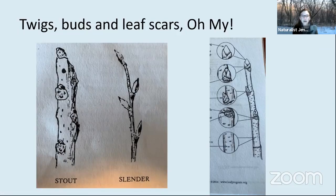And leaf scars are located just below the buds. So if you find a bud, you can look just below it, and it's usually the marking there. And they have these little dots on them, and those are actually the veins, or they used to be where the veins came through from the twig into the leaf or the flower or whatever you're looking at. And that helps exchange nutrients between, say, the leaf and the rest of the tree. So those can be good indicators of things.